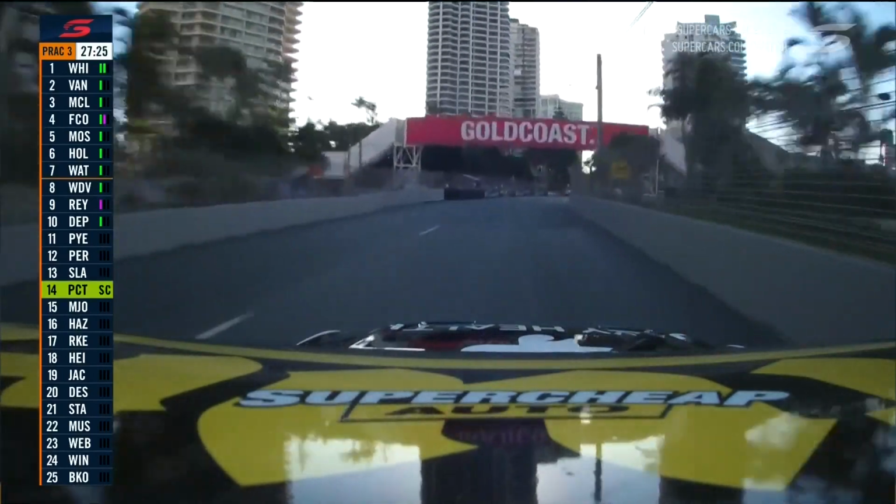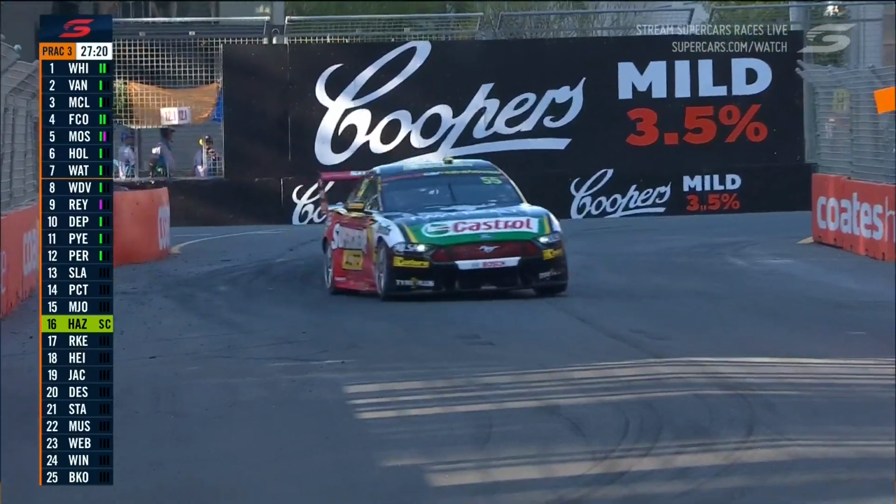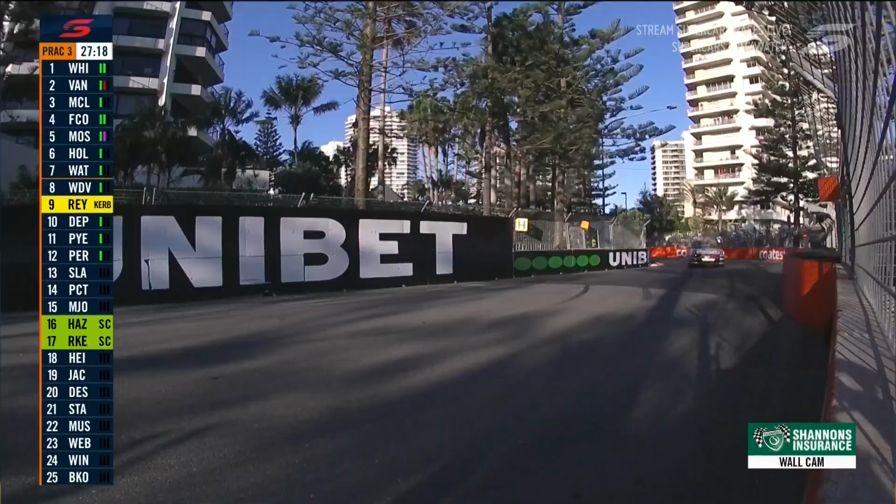Up at the northern end of the circuit now, fully in shade in the run through to, this is 12, second gear, 13 for Chaz Mostert.